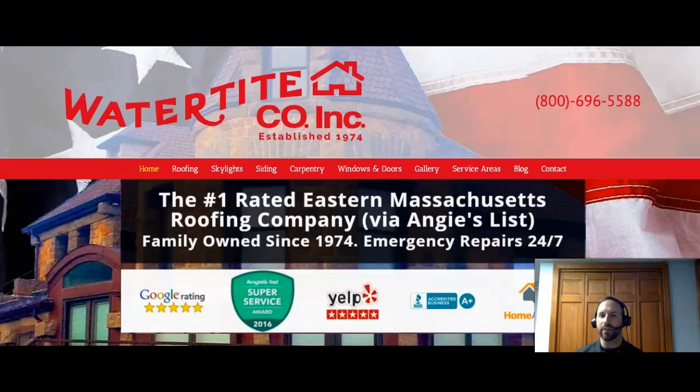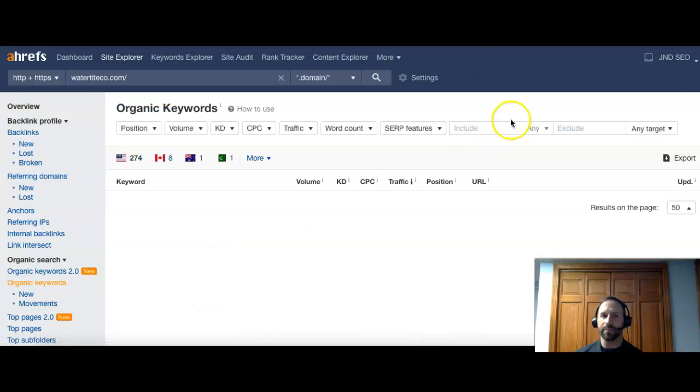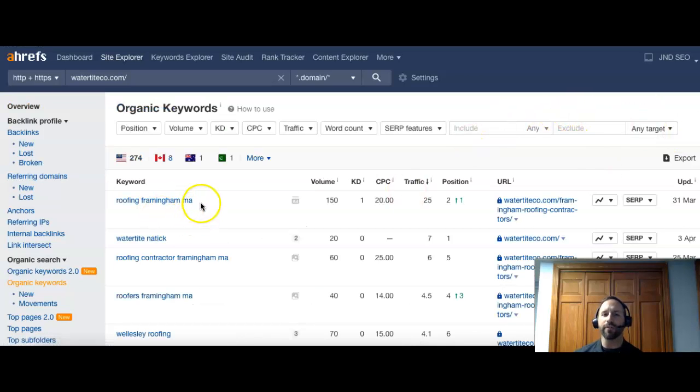And just to give you a comparison, I have Watertight over here, and I put them into Ahrefs as well, and they have 111 referring domains, bringing back 910 backlinks, and they are being searched for 279 keywords. And they're averaging about 72 visitors to their site every month. So if we look at their keywords quickly here, you'll see Roofing Framingham MA, the same that's on yours as number 1. However, they are in the second position, so they are right behind Yelp.